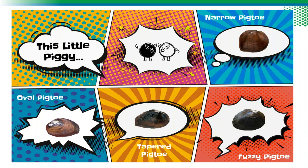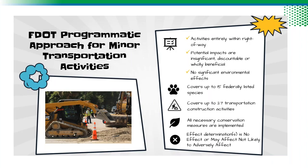Again, this PA covers pretty much the minor type activities related to road work and bridge maintenance, and the results of the consultation result in either no effect or are not likely to adversely affect the listed mussels, along with any appropriate conservation measures that are required. And they have really fun names, so this was just a really fun slide to highlight a few of those listed species. Again, that second programmatic that I talked about was approved last year.